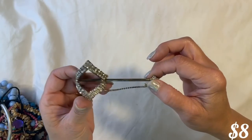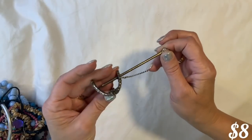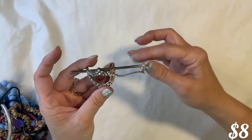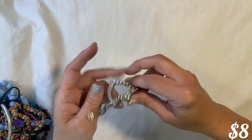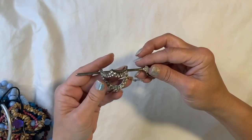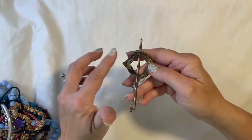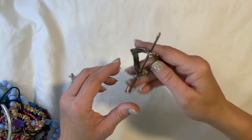But really, you don't even need this affixed to this. You could have two separate pieces, which is what I would personally do. I would probably cut this and this off and keep them as two separate pieces instead of having that chain. But this is really pretty, and it goes around a ponytail or a bun. And I just thought that was really unique. You don't see those type of things every day. So I'm not sure how old it is. It definitely looks vintage. It's almost got these two little claws right here to kind of grab the hair.